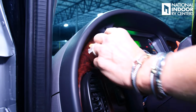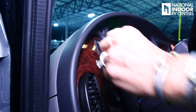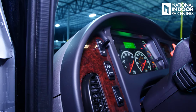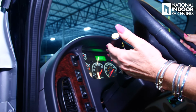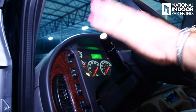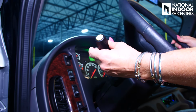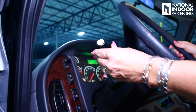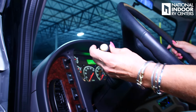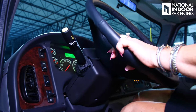Then you've got your lights. So in the center, they are off. Down are your running lights. Up are your headlights. And then on the column, you can pull forward to flash your brights or push back to keep your brights on. Also, we've got our windshield wiper controls. And then we just push in for the windshield wiper fluid and our turn signals. Here at my feet, we're gonna push that down to adjust the steering column.